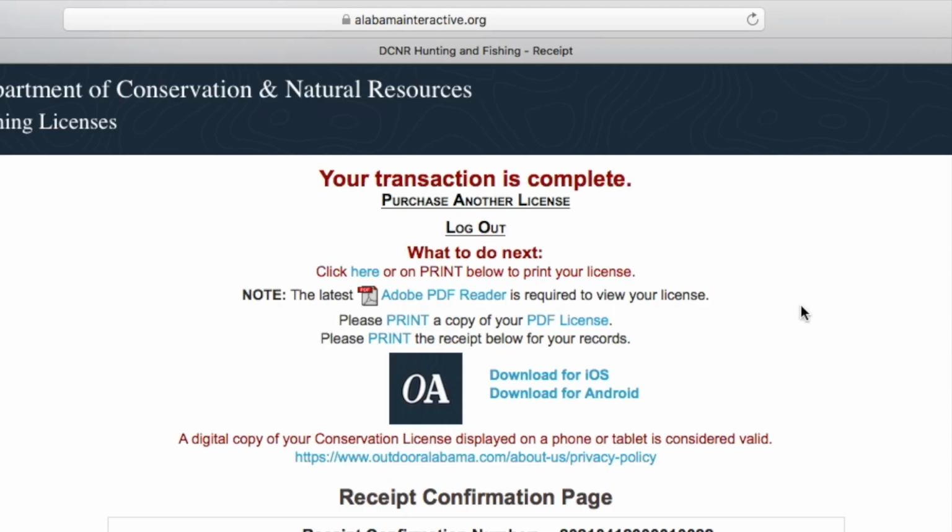And since we did it online, you do have the option to print a copy of your license, or if you download the Outdoor Alabama app on your iPhone or Android, your license will be displayed on there as well. And it does say here, a digital copy of your license displayed on your phone or tablet is considered valid. So you have both of those options if you did not purchase a hard copy as well.